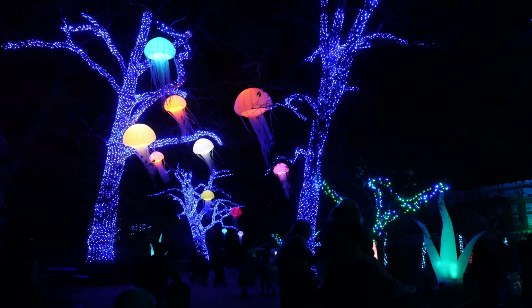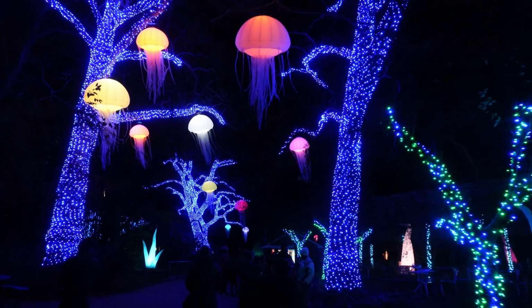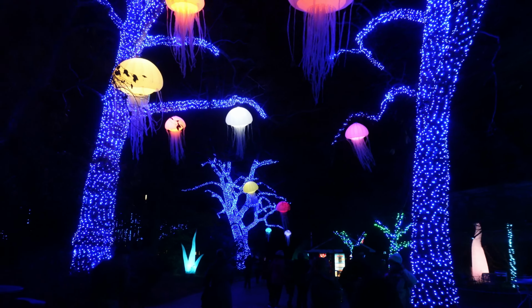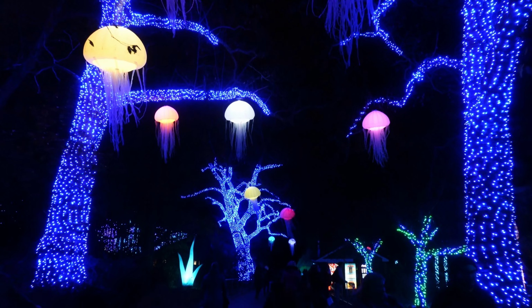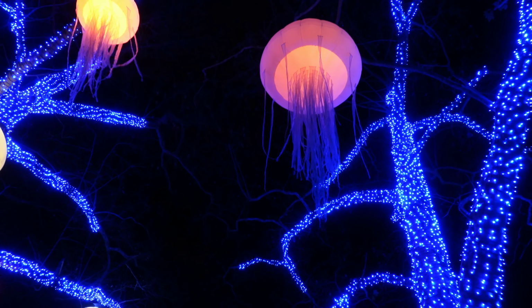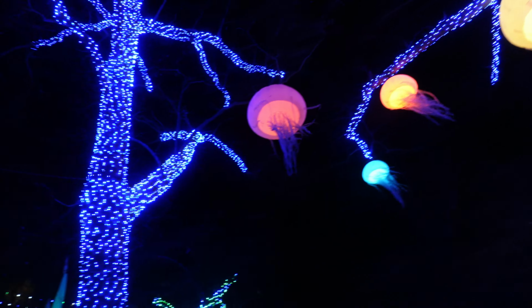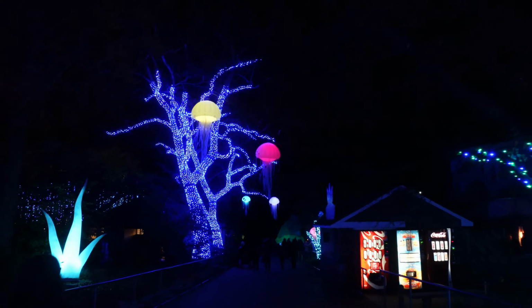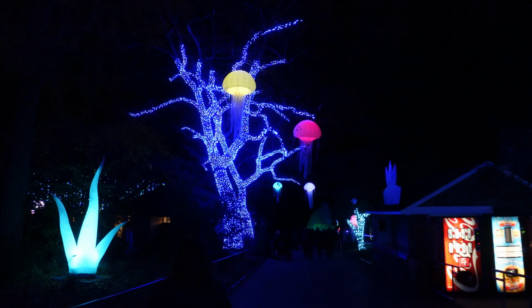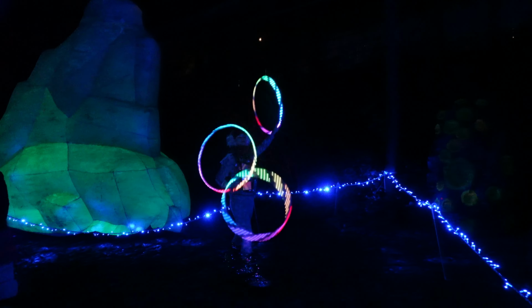Definitely a nice crowd here. At Tis the Season, we dive under the sea among enormous jellyfish and a giant sea turtle. Live performers are even here too.